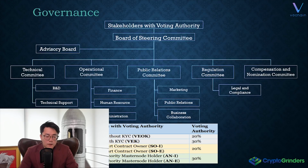Anyway, now we're focusing on governance. As you can see the chart, you can pause the video to take a look. But like I said earlier, Ven uses a consensus algorithm known as proof of authority. So there are actually 101 authority node holders, and these 101 holders comprise 30% of the voting authority. So Ven has a good balance between decentralized and centralized governance models.